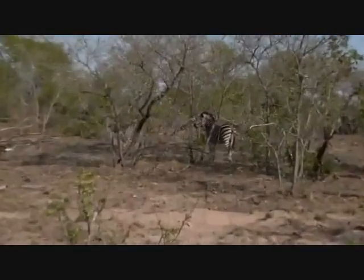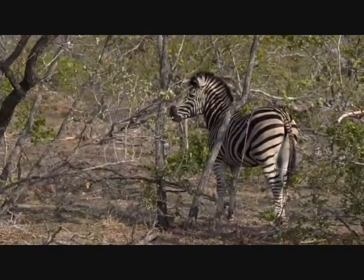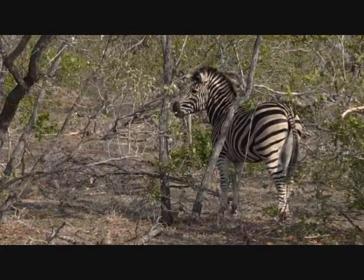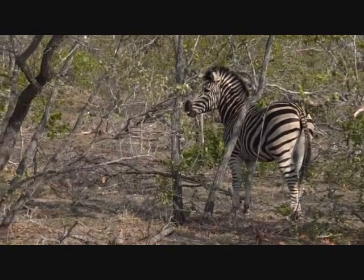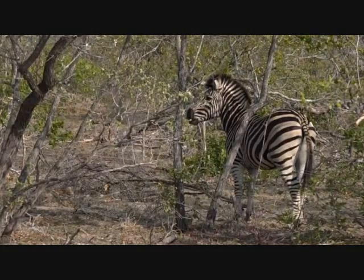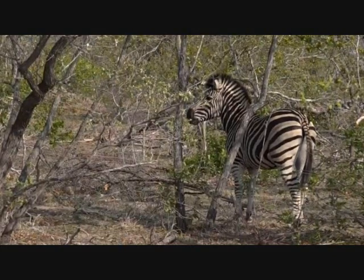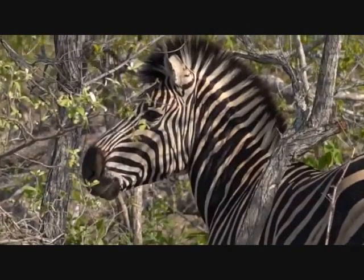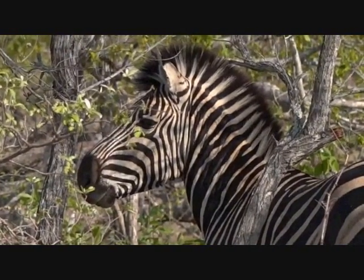You can see the alertness in the tension of his body. He's not feeding. Heads up, ears forward, looking back constantly in that direction. And tail actually slightly stiff as well. You can read so much into an animal's body language by their tails, and we might even find that these two have already come to blows, although he looks relatively unmarked.